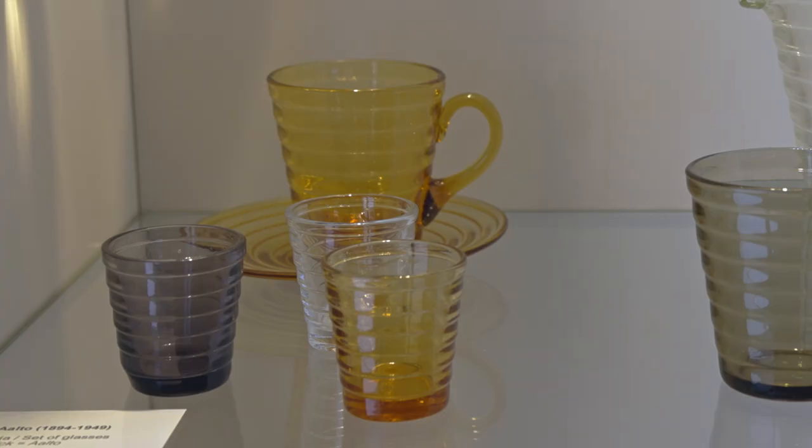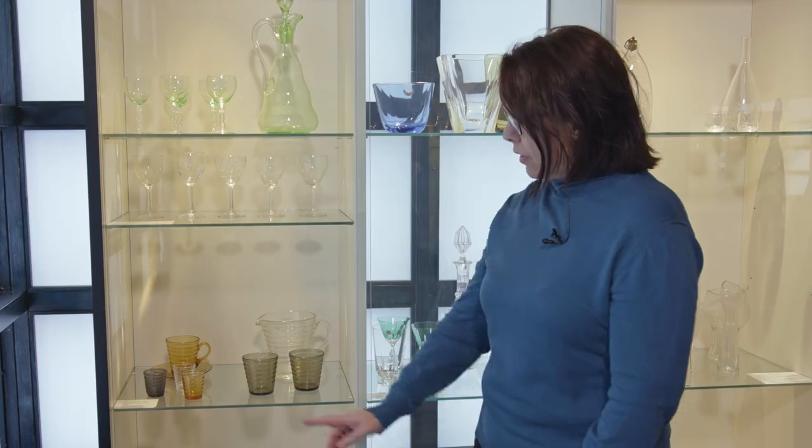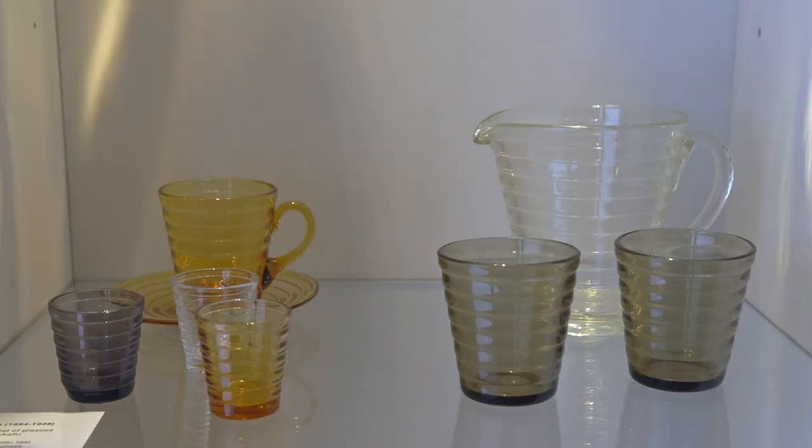Alvar Aalto's first wife, Aino Aalto, also worked as a designer and architect. In 1932, she designed a collection of pressed glassware inspired by ripples in water. This Aino Aalto collection is nowadays the oldest collection that is still in production.